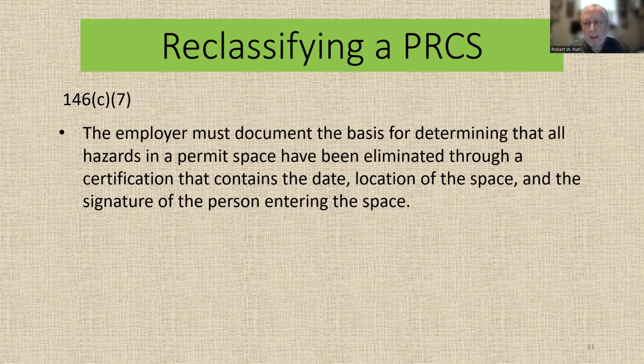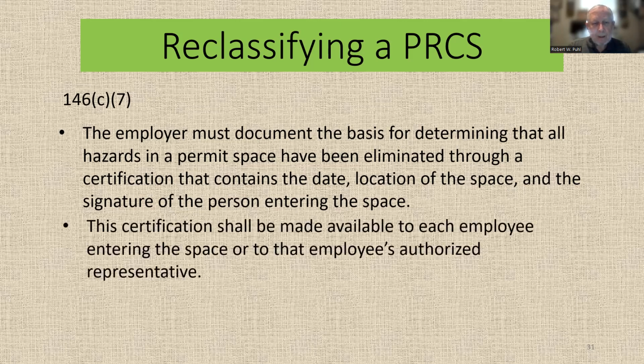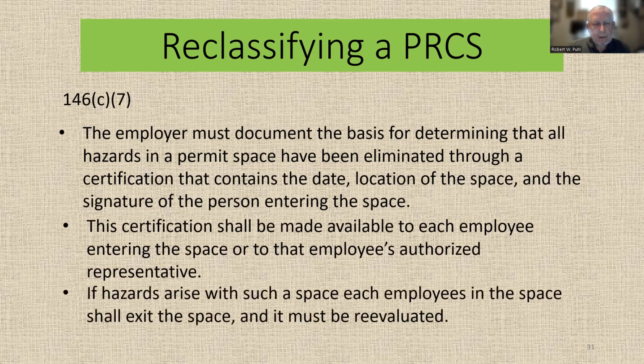Now, a lot of times, OSHA will do this, and they'll do it here. And that's just to make sure that if they're going to do this, somebody is going to put their name and their signature on it. So if it comes down to it, they're going to take responsibility for it. They're going to be responsible for it. They signed it. Certification shall be made available to each employee entering the space or to that employee's authorized representative.